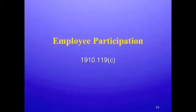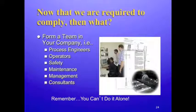Employee participation is a critical element in PSM. Now that you have determined that you must comply with the PSM standard, you will need to form a team. Your team may include process engineers, operators, safety, maintenance, management, and consultants. Remember, you can't do it alone. This is a team activity.